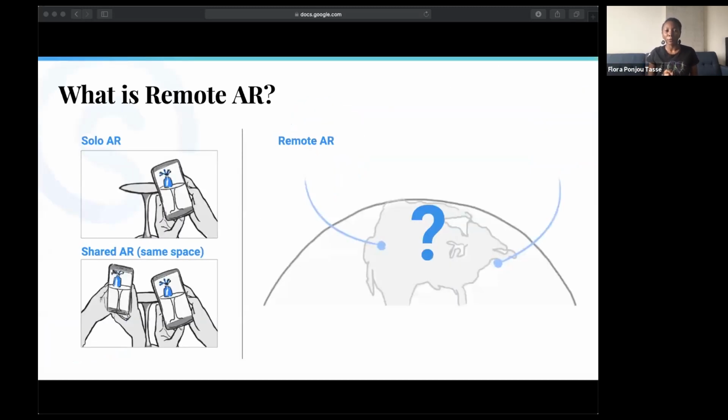A lot of people in this workshop will be familiar with augmented reality, especially solo AR and shared AR. With solo AR, you have one device in a physical scene, and you are augmenting the video feed with some augmented content that is only visible on that device. With shared AR, you have multiple devices in the same physical location, and both devices are seeing the same world and typically the same augmented content, with the requirement that they both have to be in the same physical space.